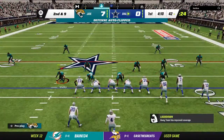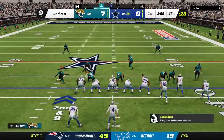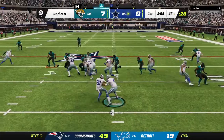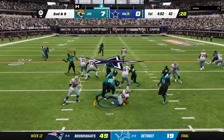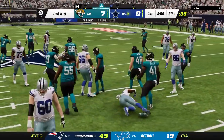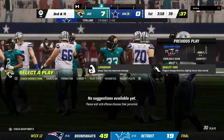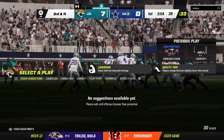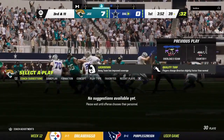Here's 2nd and 9, just a yard on that last run. Here's Pollard again. And forget about finding a lane. He barely had time to look up before he was planted in the backfield. This will be a loss of 3, and now a much tougher 3rd down looming.